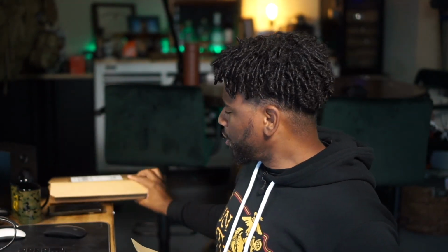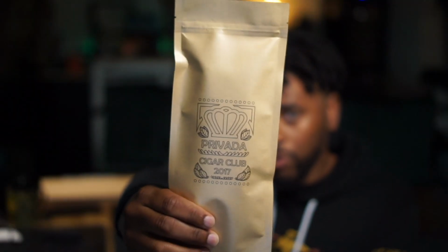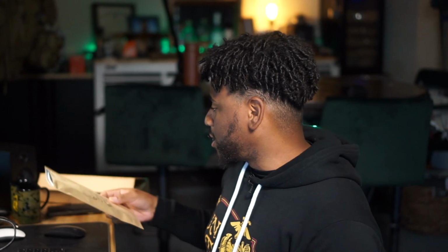So you're going to notice here with my package, I have two different packages. We'll talk about the farm roll here in a second. But first, let's jump into the actual package itself. It's well packaged. Let's see what we got for the month. They send notes about the cigars. They also send some pairing suggestions, you know, you should pair it with coffee or bourbon or cake or whatever. And some tasting notes from the folks over at Privada, maybe to help guide your palate as you're going through and tasting the cigar also.